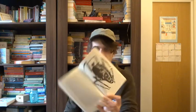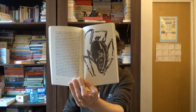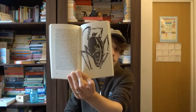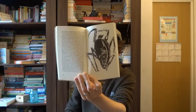But it's got some really cool, weird illustrations, almost like a woodblock print. But yeah, I thought they were quite cool as well.